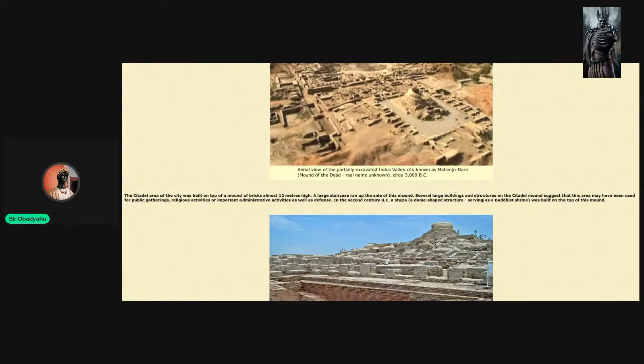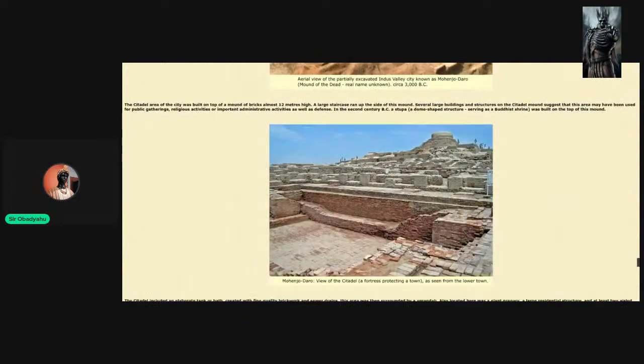Several large buildings and structures on the Citadel Mound suggest that this area may have been used for public gatherings, religious activities, or important administrative activities, as well as defense. In the 2nd century CE, a stupa, a dome-shaped structure serving as a Buddhist shrine, was built on top of this mound. Yeah, we got it right here. So, you know what I'm saying? Like, you see it?